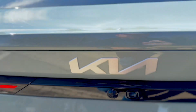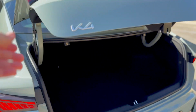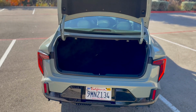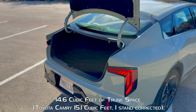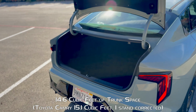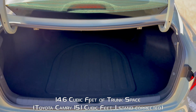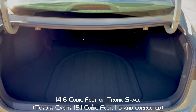As we pop the trunk open there with the electronic release, you can see it is your typical sedan trunk, but I am just impressed with the amount of cargo space back here. If I remember correctly, they said it has 14 cubic feet of storage space in the trunk. And again, if I remember correctly, the Toyota Camry midsize sedan has right around 12. So this is absolutely a strong selling point amongst its competitors and the larger midsize class.